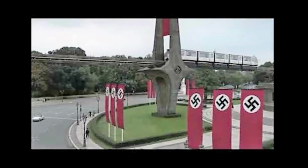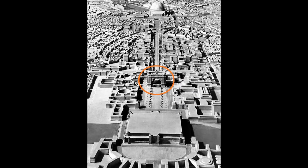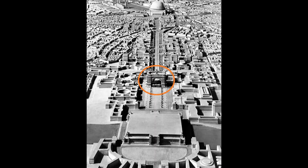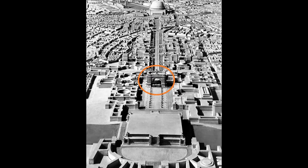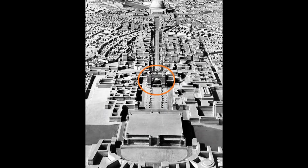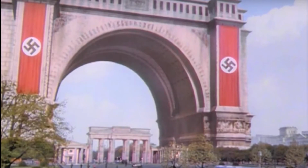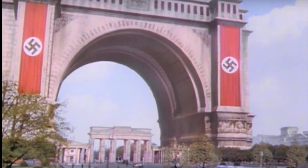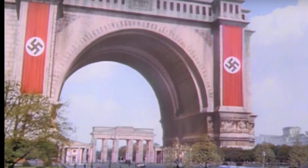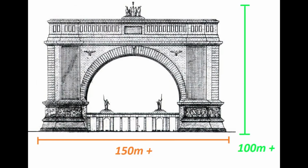Speer planned to build a massive triumphal arch towards the southern end of the avenue that would have been based on the Arc de Triomphe in Paris, housing the names of the 1,800,000 German soldiers who died during World War I. This arch was to be three times as tall as the Paris Arch, rising to an immense height of about 100 meters, 330 feet, and about 150 meters, 490 feet in width. It would have outright dwarfed the arch in Paris.